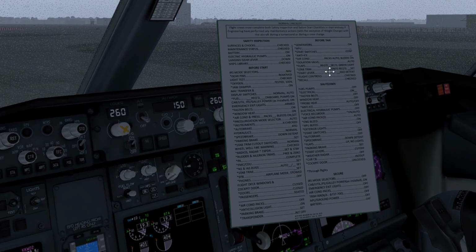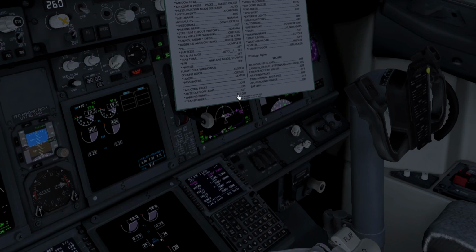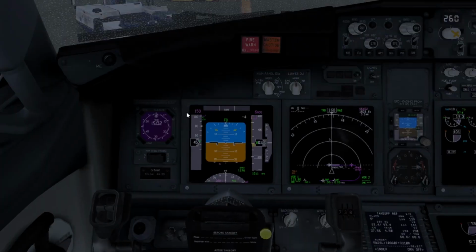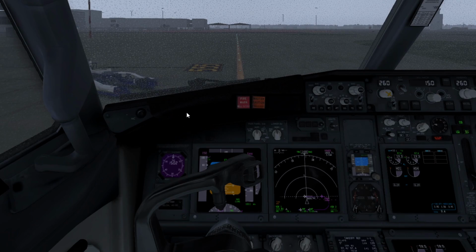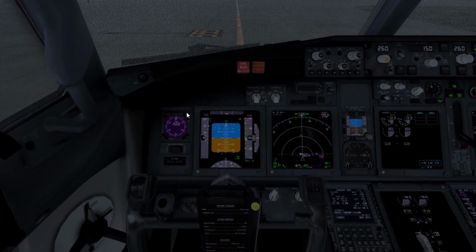Have a safe start levers, idle detent, flight controls. We'll check now and recall. It checks, so flaps 5. And the flight controls. Full left, full right, neutral, full down, full up, neutral, rudder left, rudder right, neutral.